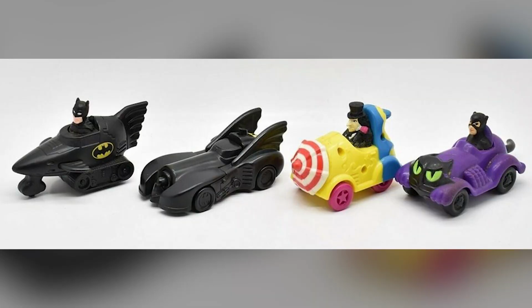I think I actually got the Penguin Mobile at the time, and then there was the Cat Mobile and all that. Yeah, I think that was McDonald's. I had that, driving around. We played Batman all night after the movie, and that was it for me, because I grew up watching '66, because my dad introduced me to it. That was his Batman.